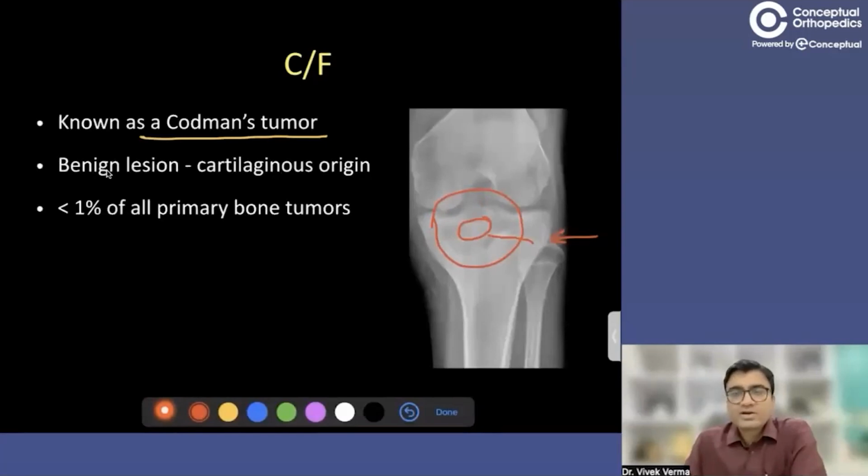Zone of transition is narrow. Probably cortical breach is not appreciated in this. No periosteal reaction. This looks all intraosseous. There's nothing on the outside. So this is a classical description of chondroblastoma. Primarily it starts in the epiphysis and slowly, once it crosses the physeal line, it may go towards the metaphysis.